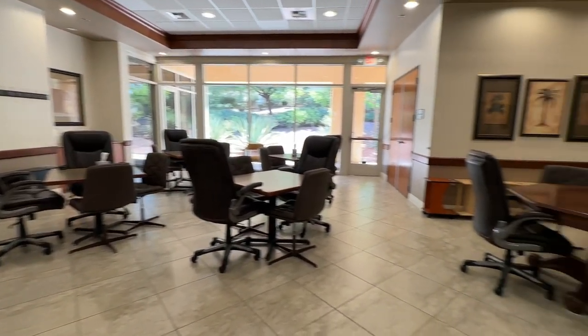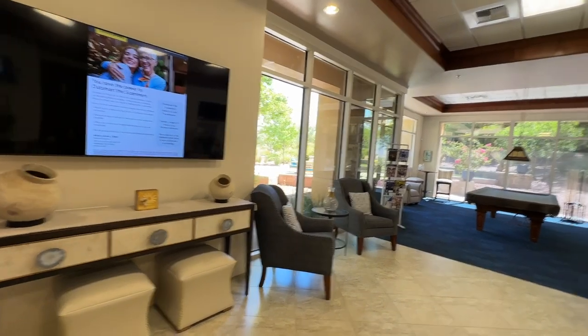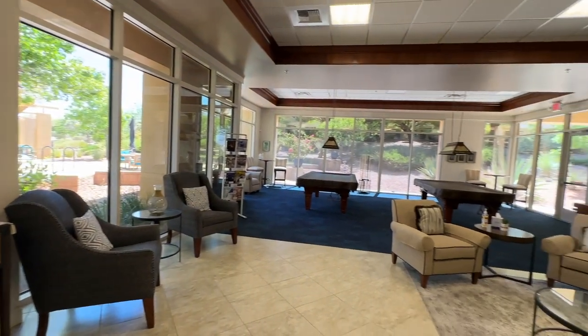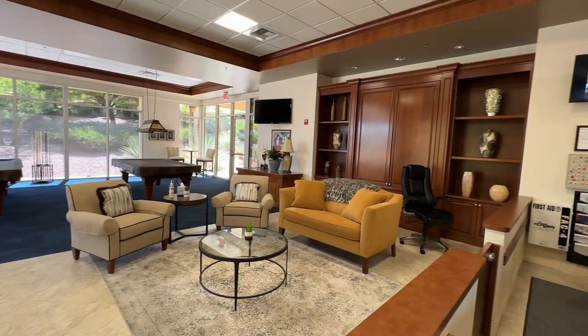Yeah, we went to this community. Everyone was super friendly. As soon as you walk in, you're greeted by a help desk. The ladies were very nice there. And then to the left is a little lounge area and a couple of pool tables. And this was pretty busy as well.